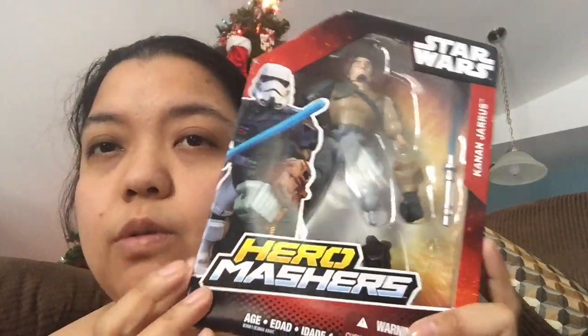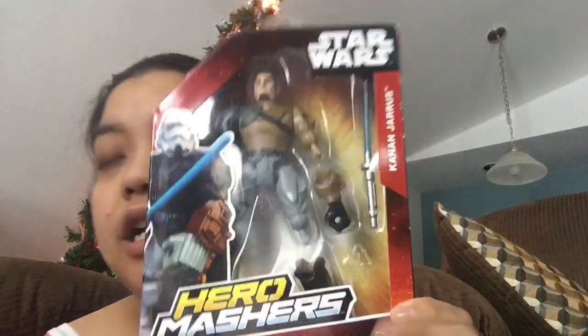But this one is the Star Wars Hero Mashers. I know her kid was so into anything Star Wars, he could appreciate. So yeah, I got this one for $5 and then I'll maybe put a little gift card in the envelope. And also my friend's kid, he's a teenager now, so he would really appreciate headphones, I guess.